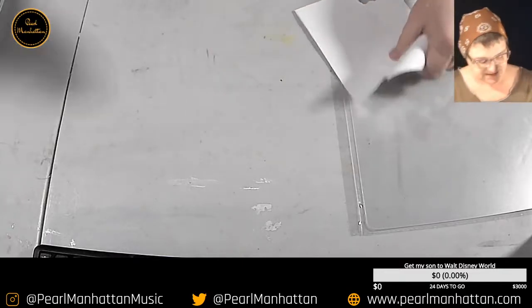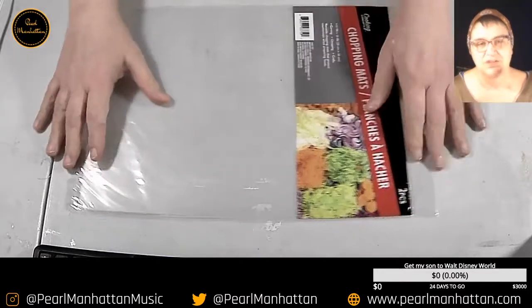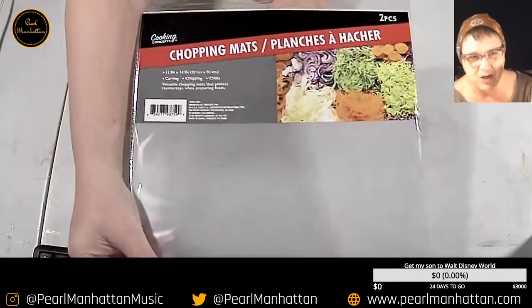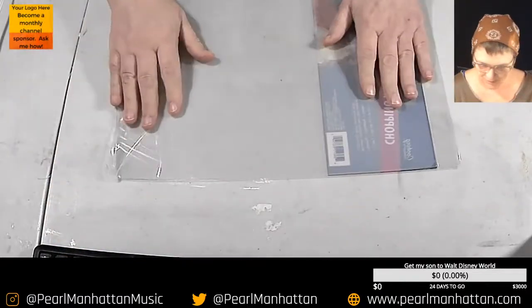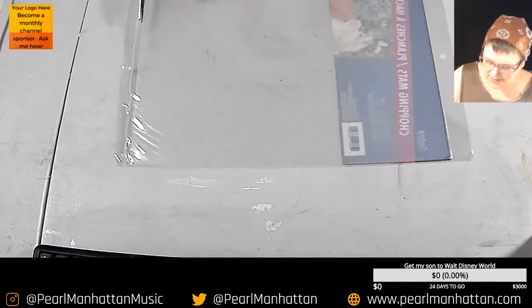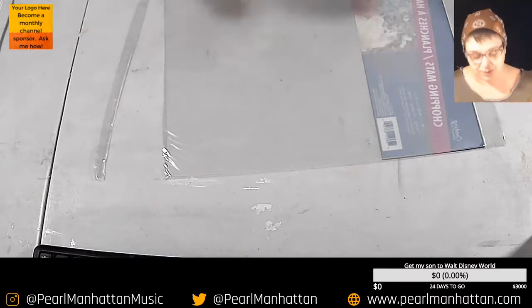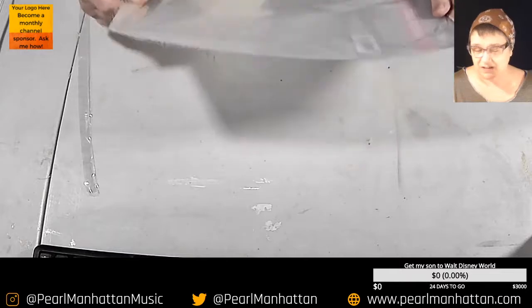The next thing is not a new product to me. I use these like crazy, but I needed some new ones anyway, so I was going to share them with you. These are in the kitchen section. They are called chopping mats. They are made of silicone or light plastic. And I love these because you can paint on them and the paint will either wash off with one of those green scrubby sponges, or if it's like enamel, it'll just peel off.